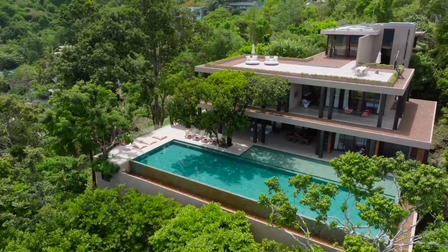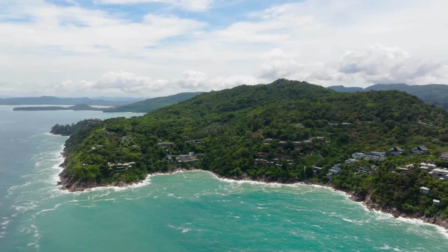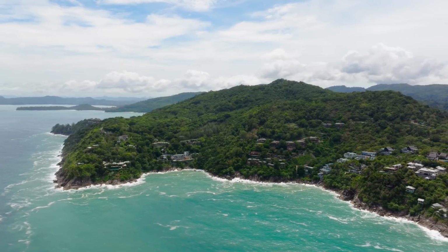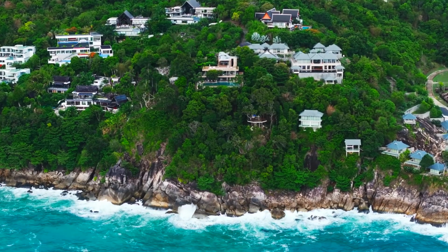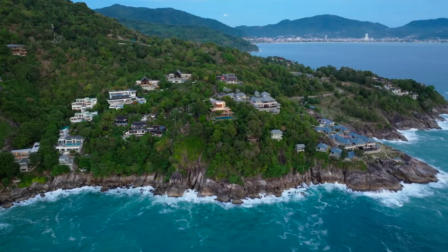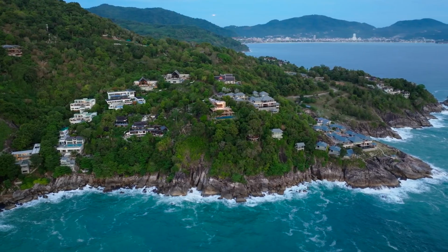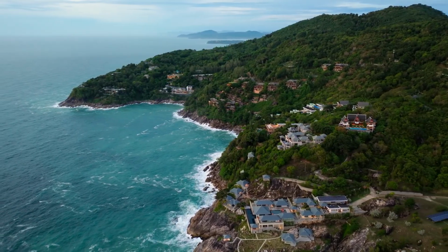Villa Amarisa is located in Cape Amarin, a luxury residential and resort development on the southwestern coast of Phuket. Each estate has a distinct architectural style and is nestled into the lush greenery and rocky coastline, emphasizing seclusion and relaxation while commanding panoramic views of the Andaman Sea and the beautiful islands that border it.